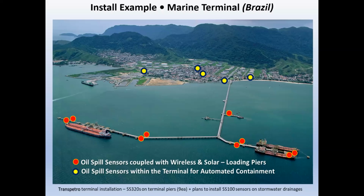Another example where sensors are arrayed on marine terminal piers, loading piers, and also inside of a terminal, showing a complete strategy for early warning detection and prevention of spills throughout a site that handles just a ton of fuel and oil. So it's not going to prevent accidents in all scenarios, but it's going to give early warning if an accident does occur, often at night, often in inclement weather, and is really a good example of how to use technology to foolproof any given facility associated with oil and the energy industry.